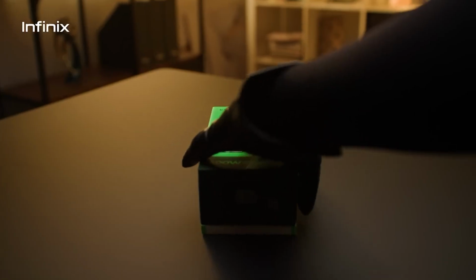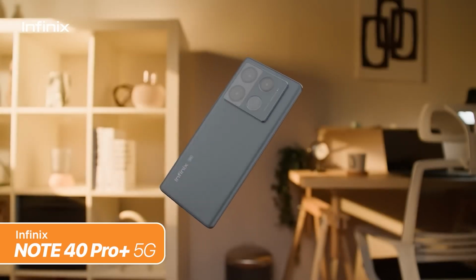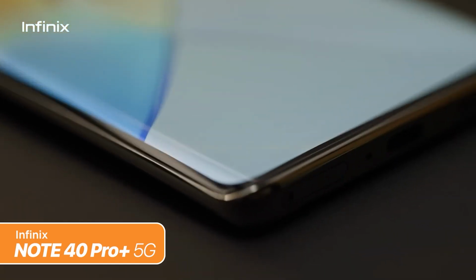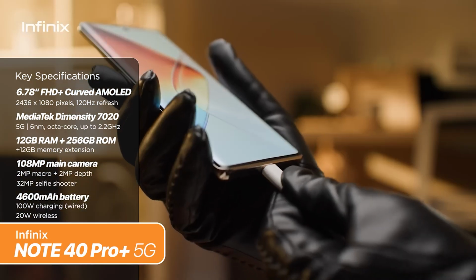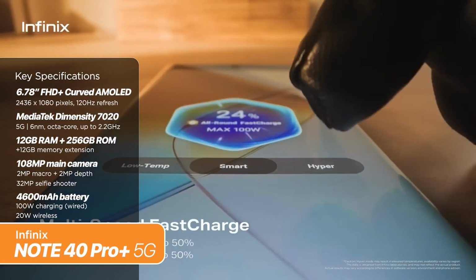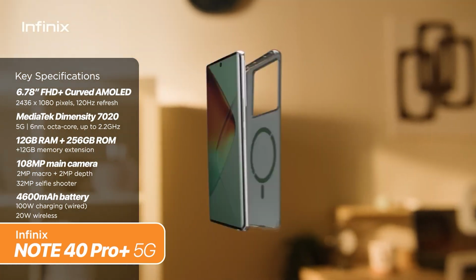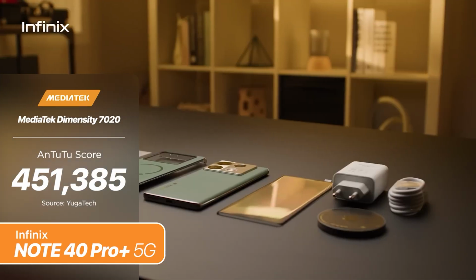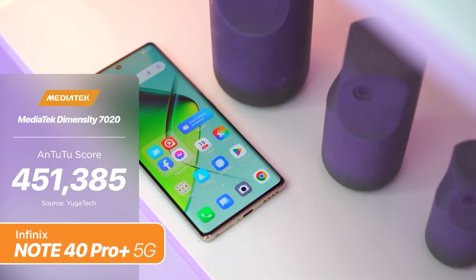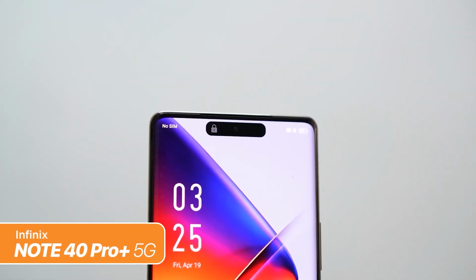Starting off with probably one of the best ones in this list, the Infinix Note 40 Pro Plus 5G, which is one of the few all-around smartphones at the budget with very capable charging technologies, priced at right under 14,000 pesos. It packs a decent 4,600 mAh battery with support for 100 watt fast charging and even 20 watt wireless charging. Users are treated to a 6.78-inch curved AMOLED display protected by Corning Gorilla Glass and a Dimensity 7020 chipset that scored over 450,000 points in our Antutu benchmarks. Available with 12GB of RAM and 256GB of UFS 2.2 internal storage, which seems to be plenty enough not to warrant a micro SD card slot.